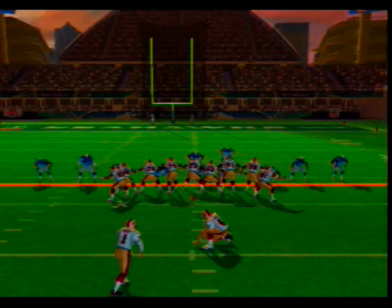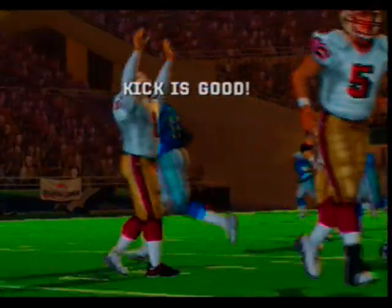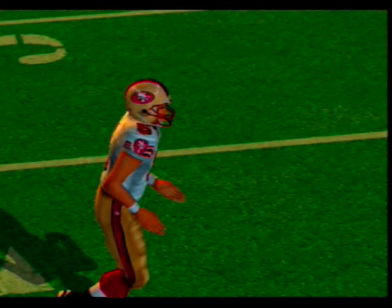This is going to be about a 45-yard field goal attempt. The field goal attempt is good. And with that right there, they've now scored 17 unanswered points. They just can't seem to stop them.